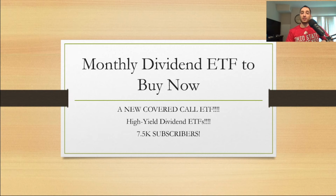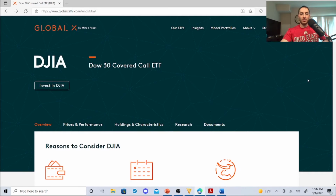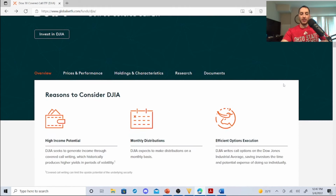So let's check this covered call ETF out right now. And I want to introduce you to the new covered call ETF by Global X. The symbol is DJIA. This is a new kid on the block. It's called the Dow 30 covered call ETF. So it's a high income ETF. It's a monthly dividend ETF.